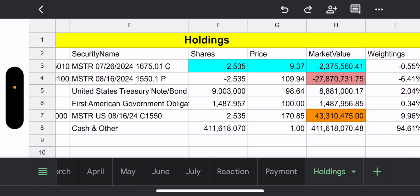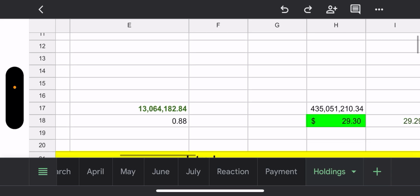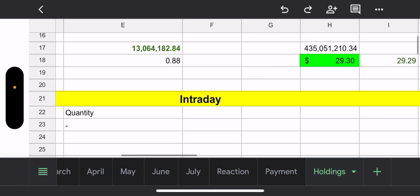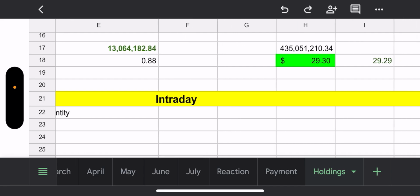Now, as far as the synthetic, again, it's a profitable position. So you see the orange is greater than pink. If orange is greater than pink, that's some good stuff. But that expires August 16th. So they got time to make that decision. Net asset value of the MSTY fund is 435 mil. The NAV is 29.30 and the trade price is 29.29. Okay, so that's all 4 funds. Obviously, a lot going on yesterday. A very, very busy few days here.